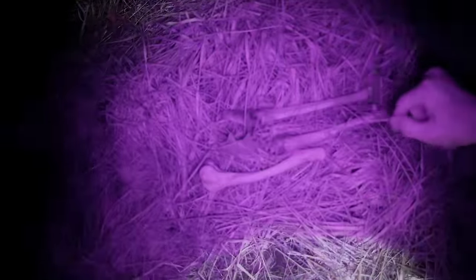A pile of bones. I can't see it with your light on it. Hold on a second. Those are not old. That's got connective tissue on the end of it. Don't touch them. See? That's still got cartilage at the end. Whoa. Are those deer bones? Those look like deer bones. I don't know.